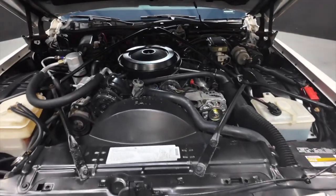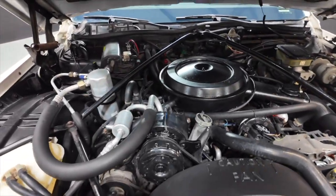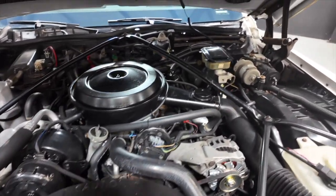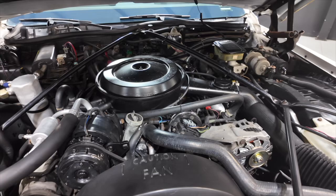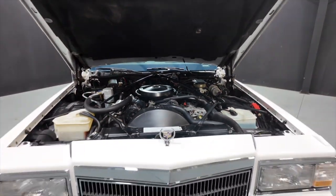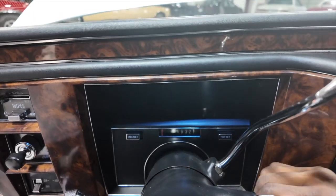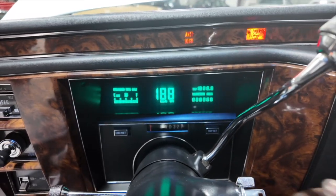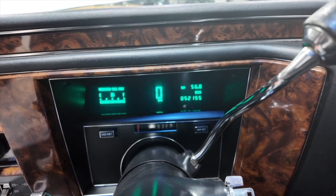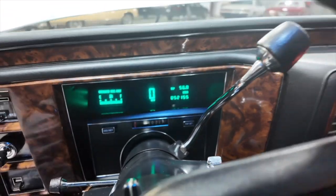Engine bay is nice and clean. She has a 305 cubic inch 5-liter V8, backed by a 4-speed automatic. Power brakes, AC, power steering, cruise control, all the creature comforts. Let's start her up. She fires right up. As y'all can see, the mileage reads a little over 52,000.